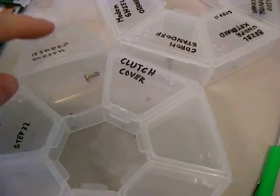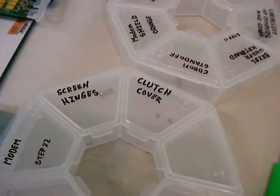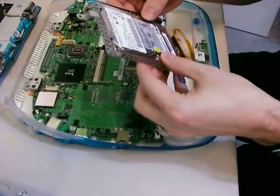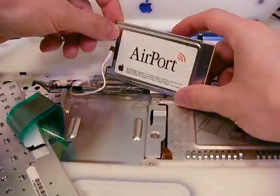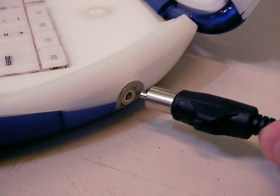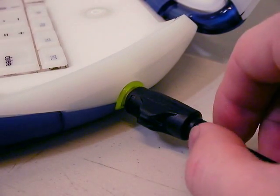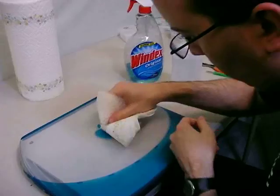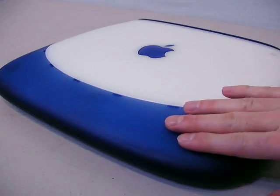This is a monumental task on these machines as it requires complete disassembly and would take an amateur several hours or days to complete. On most of them I'll add AirPort cards too. And don't forget power supplies. That's important because most of the auctions on eBay for iBooks do not include power supplies, which is crazy. And the last thing I do is clean them up and give them a little bit of TLC.